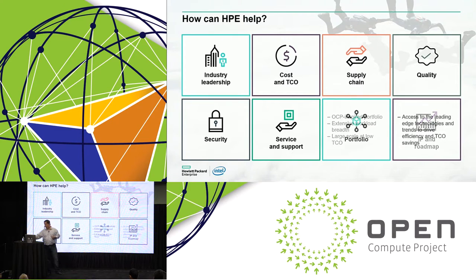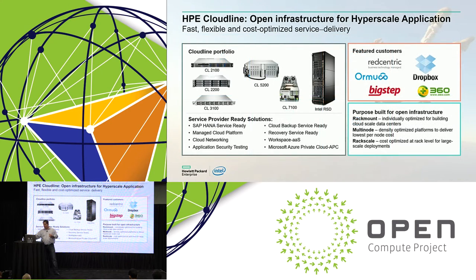And lastly is our IP and roadmap. So we spend a lot of time on engineering. We have massive engineering organizations, and those engineering learnings and advancements wind up being in our open compute products as well. So in a nutshell, we have a lot to bring to the table. As I've mentioned, we've shipped several hundred thousand of these platforms. We've done it successfully, and we've helped folks overcome the challenges using the breadth and the portfolio that I talked about. So what are we doing from an open perspective?